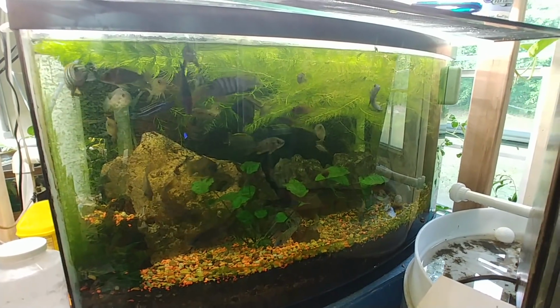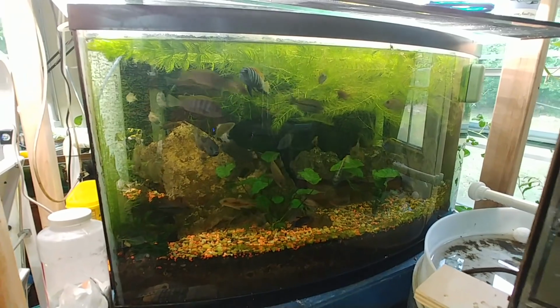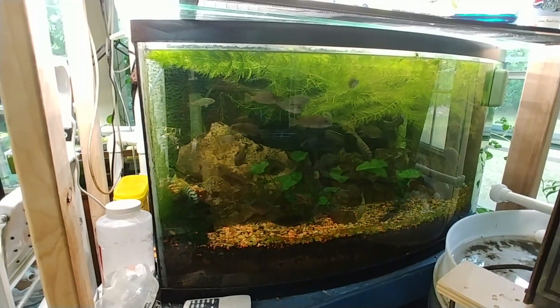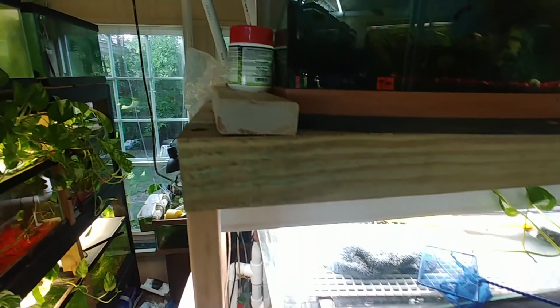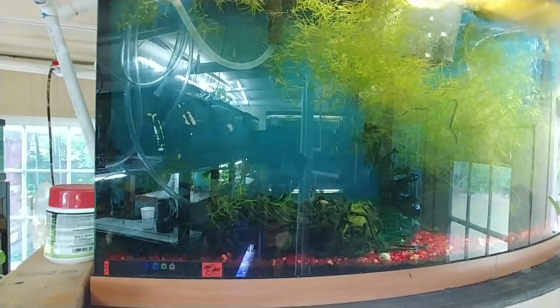There's the bow front with the various African cichlids like the Jlo reef and whatnot. I've got this bow front with the mollies.